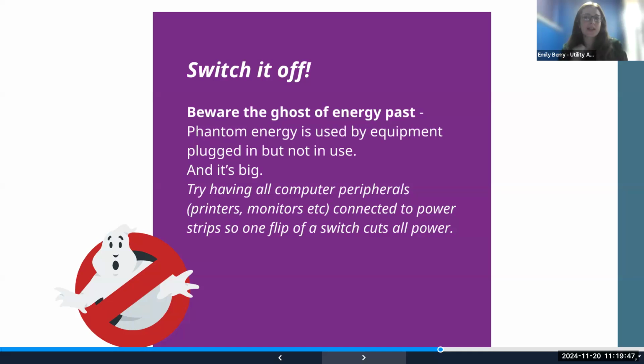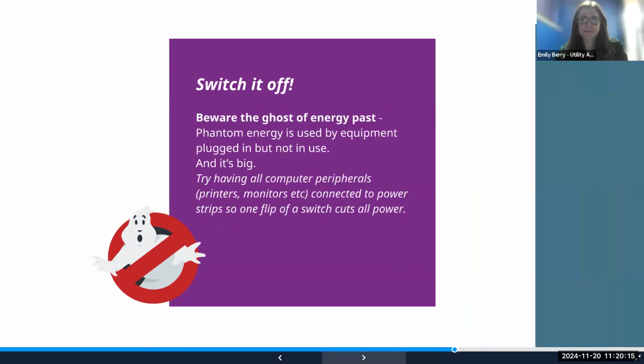So small changes, again, tying back into creating a culture, try having anything that people could easily leave on standby, for example computer peripherals, printers, monitors, all that kind of stuff, connected to power strips. So all people need to do is just click one switch. And the education piece that you're bringing in to create a culture will also support with that and bring everybody into an understanding that that's going to make it a lot easier to run your space.